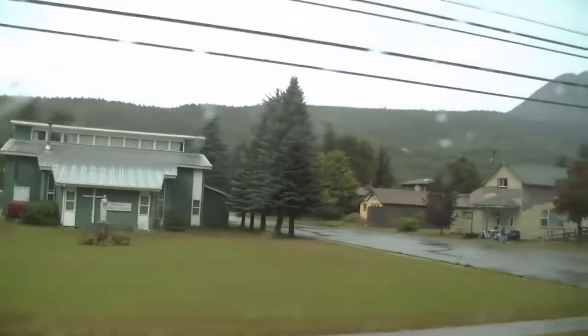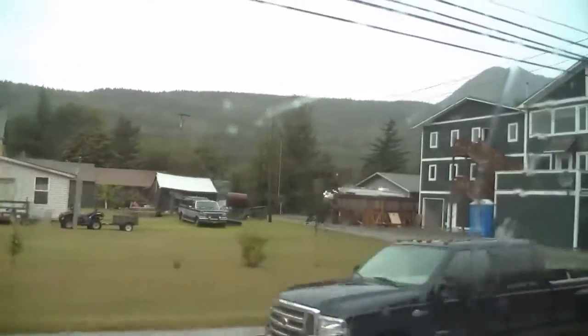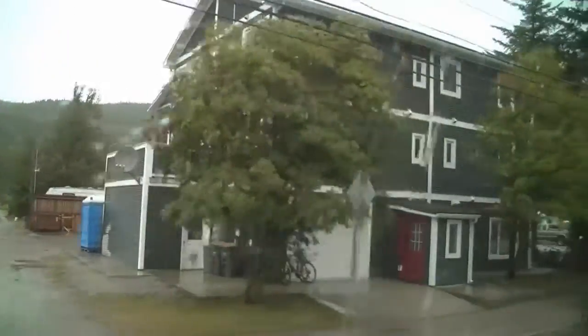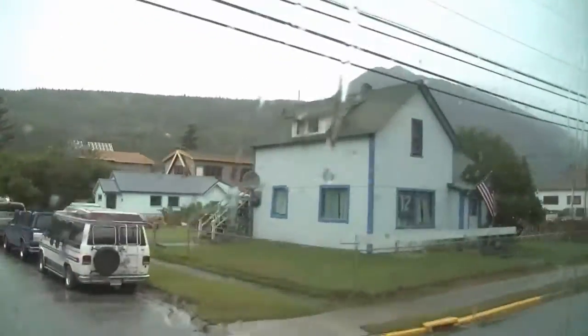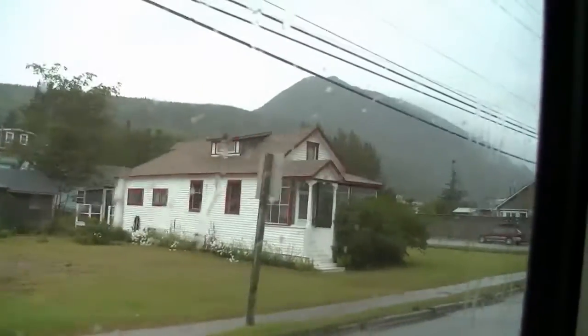The only issue is they will not allow you inside the building without a public library card, specifically a Skagway Public Library card. They'll let you stand outside in the rain and snow and wind as much as you would like them. Notice when I said that sentence, I did not add sunshine into it. This is Southeast Alaska.